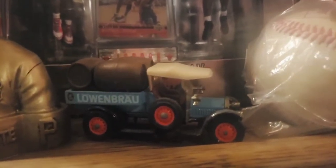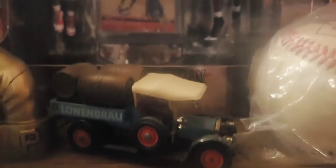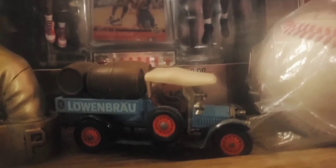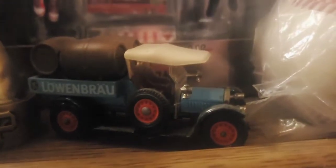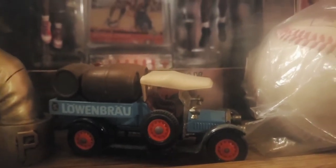One final diecast item to show you on the top shelf here is a relic from my childhood. It's a Löwenbräu beer truck, about 1 in 50 scale. And I don't know why this ever had a place in my collection. I remember owning this as a kid. It was on my desk in my bedroom when I was a kid. But I don't know why it's a Löwenbräu or a beer truck or what connection there is there. Just another relic from my childhood that survived because my mom didn't throw it out.